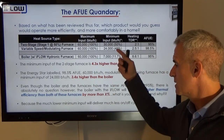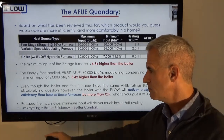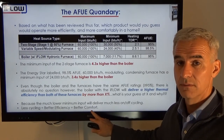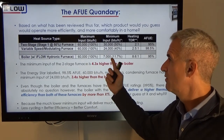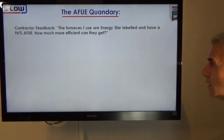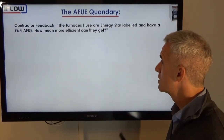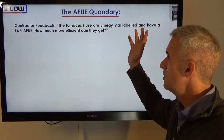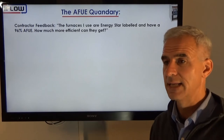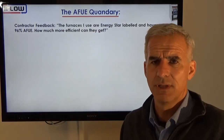Because the minimum input is lower, there'll be much less on-off cycling. And less cycling equals better efficiency and better comfort. So not only are you delivering better efficiency with this option, but better comfort as well. The feedback I get from many contractors when we do training across North America is, hey, the furnace I use is already Energy Star labeled, it already has an AFUE of 96, 97. How much better can it be, really? How much more efficient can it be?